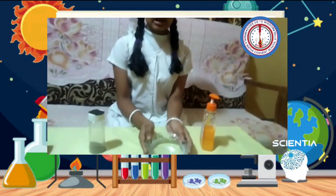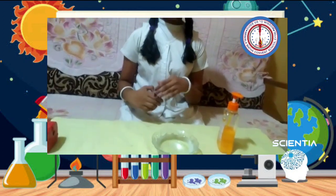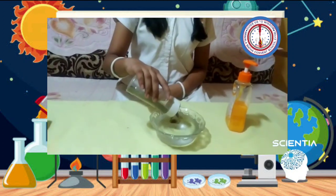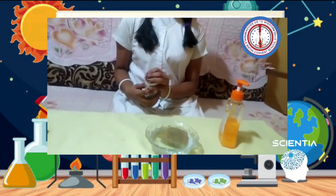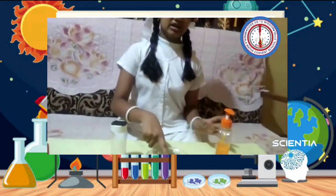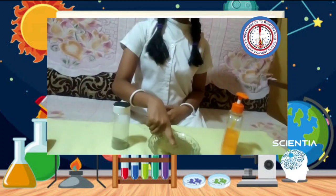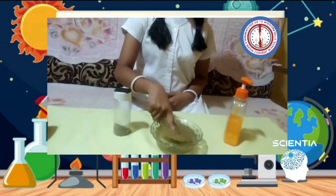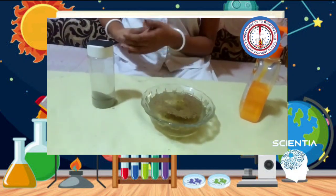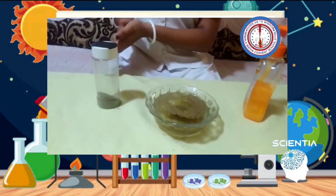Now, take a bowl of water, add some pepper powder in it, apply hand wash on your hands, and dip into the water. Now we can observe the pepper powder floating on it.